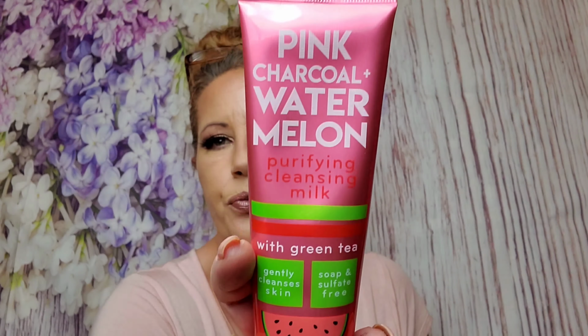Next is the Pur Lisse Pink Charcoal and Watermelon Antioxidant Face Mask. Now, again, I've been loving this. Okay, this I'm giving a 4. And the only reason I'm giving it a 4 is because I don't feel like it does anything special as far as a setting spray. And I don't feel like it does anything special as far as a toner.